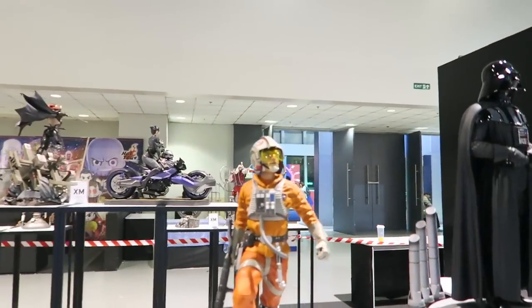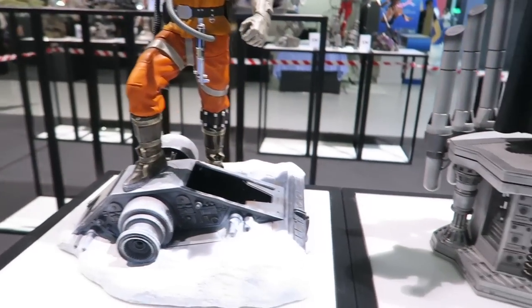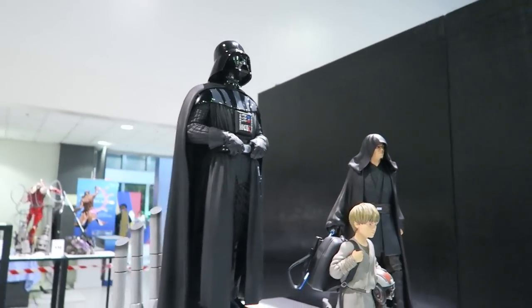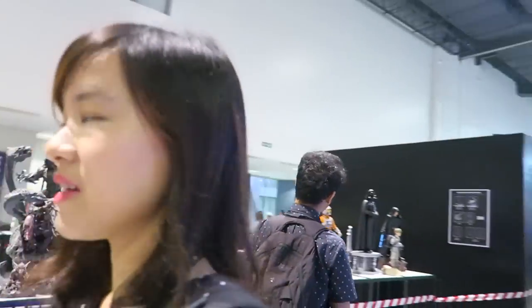Look at stuff like that, that is crazy. Look at the detail. I think you guys have seen it before, when we did the STGCC. That's the Singapore Toy Game and Comic Convention. Yep. Yeah, so those are pretty cool.